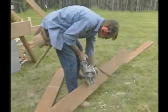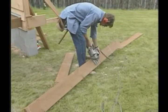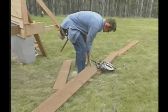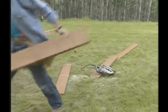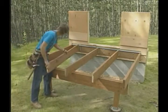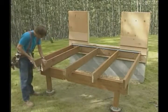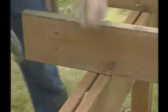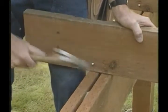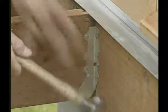These joists are heavy. When cutting, I support the board with my foot so the saw won't bind. Make sure to crown each joist and slide them in place. Now over the beam, toenail from each side, or the code in your area may call for metal ties here. And nail off the hangers.